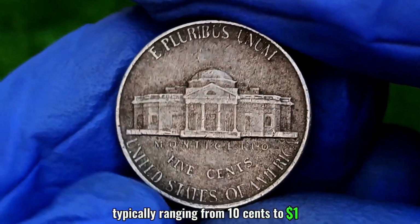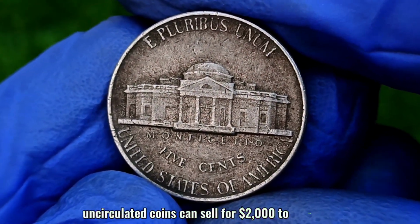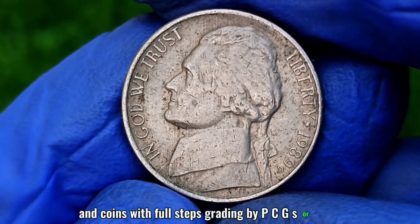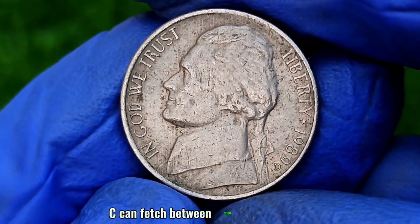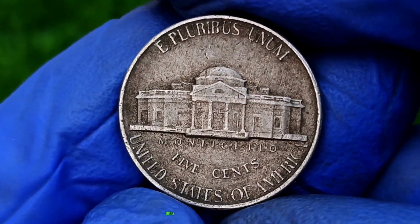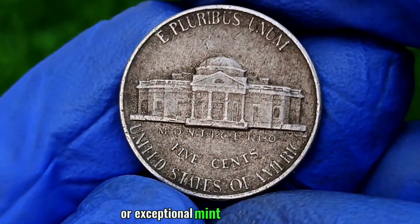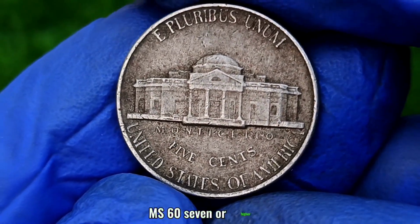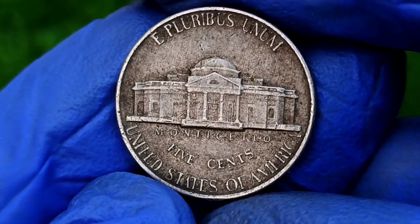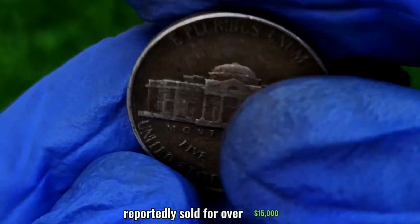However, uncirculated coins can sell for $2,000 to $5,000. And coins with full steps grading by PCGS or NGC can fetch between $500 and $3,000 depending on overall condition. Ultra-rare varieties, particularly those with recognized errors or exceptional mint state grading, MS67 or higher, have reached auction prices well beyond $10,000. One extraordinary full-step specimen reportedly sold for over $15,000.